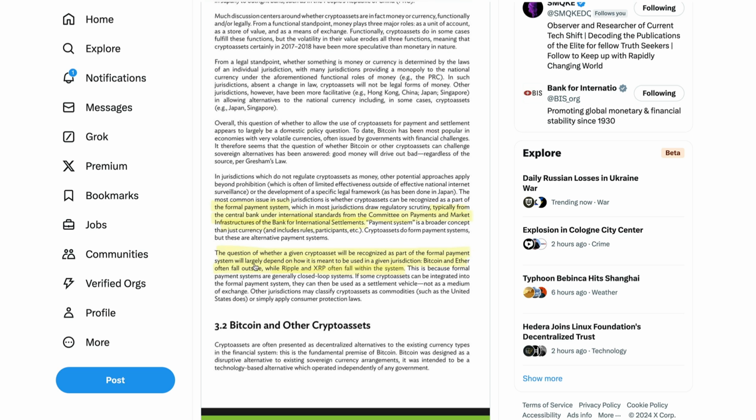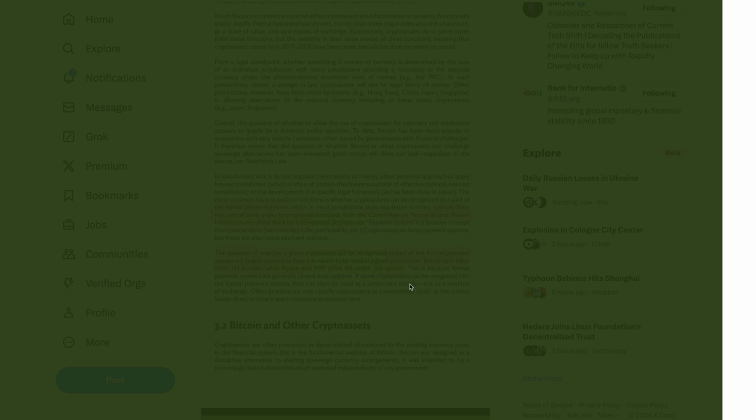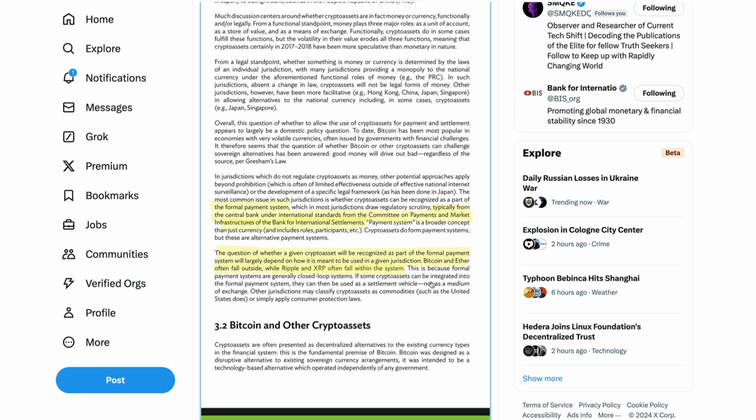Now, right down here, the question of whether a given crypto asset will be recognized as part of the formal payment system will largely depend on how it is meant to be used in a given jurisdiction. It says Bitcoin and Ethereum often fall outside, while Ripple and XRP often fall within the system. This is because formal payment systems are generally closed-loop systems. If a crypto asset can be integrated into the formal payment system, it can then be used as a settlement vehicle, not as a medium of exchange.